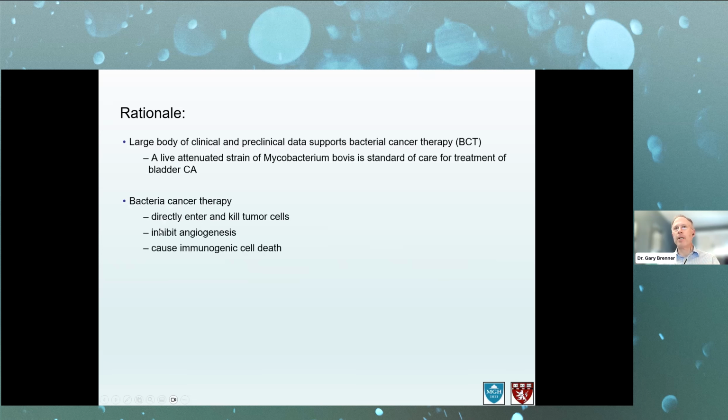In bacterial cancer therapy, the bacteria directly enter and can kill tumor cells. They inhibit angiogenesis, or vascular formation around the tumors, which is necessary for tumor growth and survival. And importantly, they can cause what's called immunogenic cell death, which is killing tumor cells in a way that alerts the host, the individual with the tumor, that, hey, there are tumor cells here, attack them.